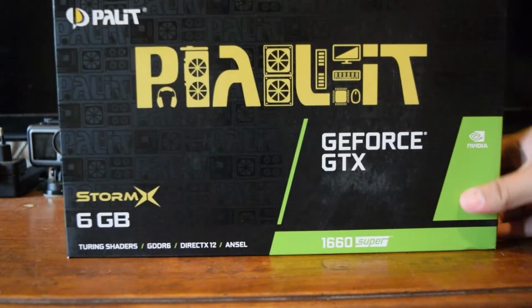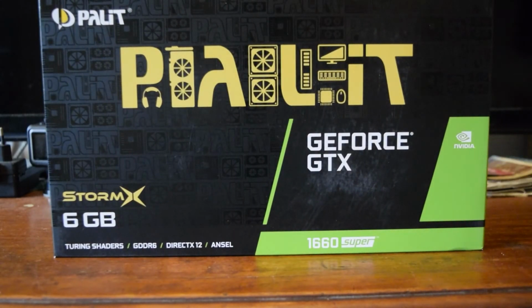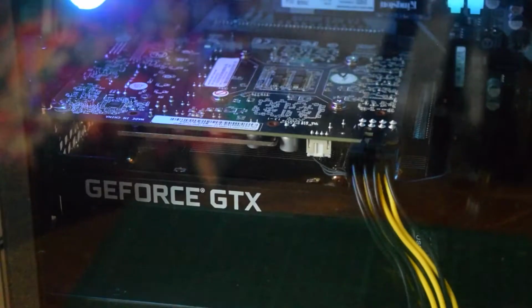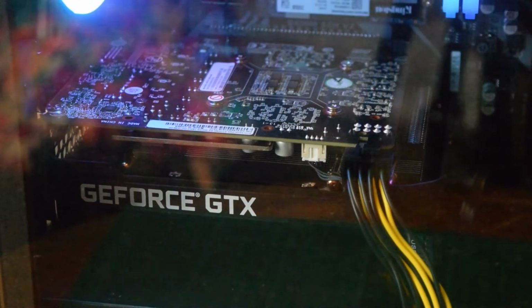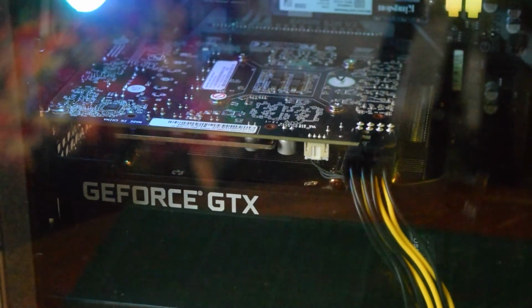Now, this model is the middle ground between the original 1660 and the 1660 Ti. But it has 6GB of GDDR6 memory, clocked at 14Gbps, which means this is faster than the 1660 Ti and on par with the RTX 2060. So I would say this is almost our 2060 without the RTX capabilities, and it is cheaper.